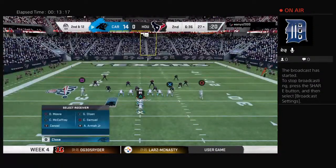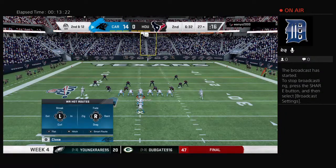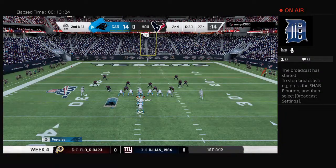You got nothing. Here we go. 37's the mic. Mike 37. Get that quarterback, D-line. Gun. D-line, get that press.